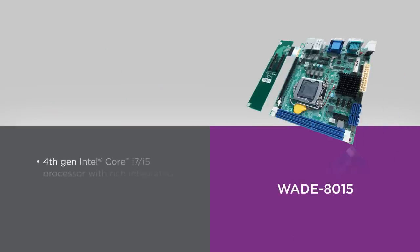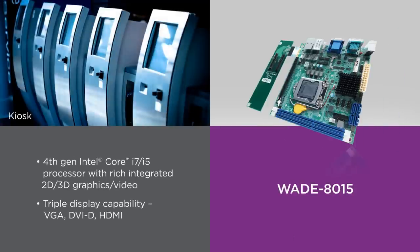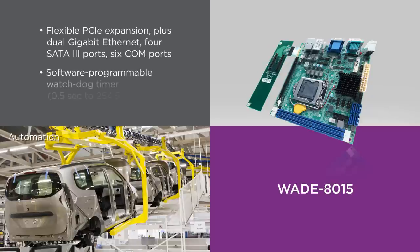Portwell's Weight 8015, featuring flexible expansion interface, provides a brand new solution under available resources and limited mainboard space. Weight 8015 can easily support the functions on a 2-slot added Flex ATX or 3-slot added Micro ATX motherboard.